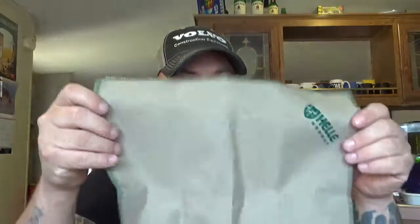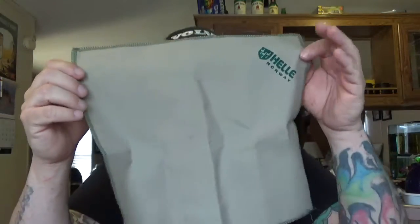So there you go. And then it also comes with, I wouldn't call it a bandana, more like a handkerchief. A really rough handkerchief? I don't know, a nice little bonus, I guess. Whatever. Pretty cool. You know, I can even appreciate that. Use it for something. I don't know what I'll use it for, but I can use that.